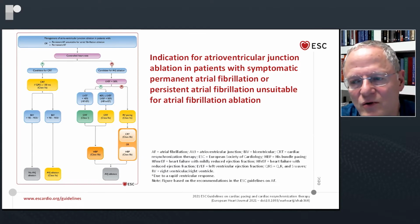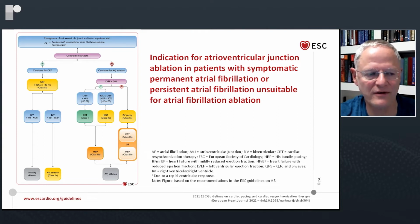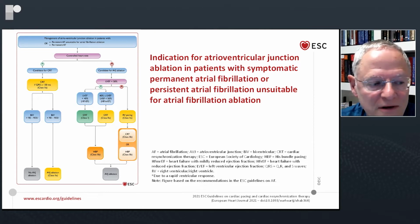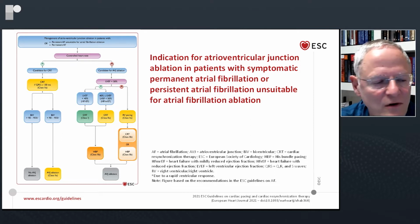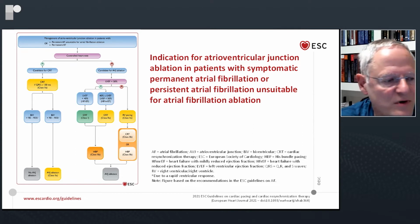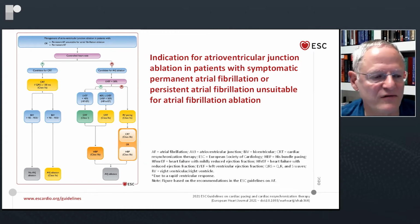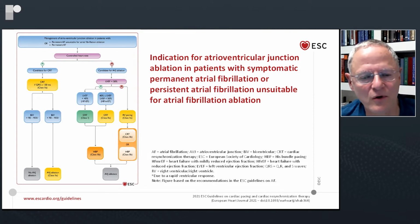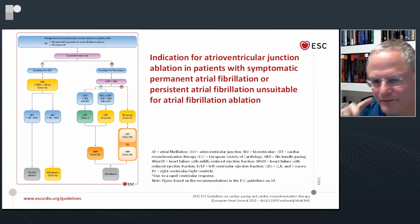So regarding the indication for CRT in patients with atrial fibrillation, it's the QRS width that determines the need. It's QRS width above 130, but there is no reference to morphology. So all morphologies with wide QRS, NYHA class 3 and more, with atrial fibrillation are eligible for CRT. And then if you're able to pace above 90 to 95% of the time, then it's fine. Otherwise, you have to go to AV nodal ablation to enable the CRT to operate.